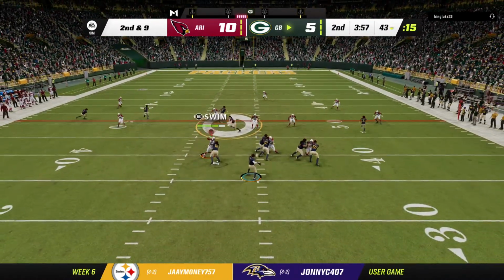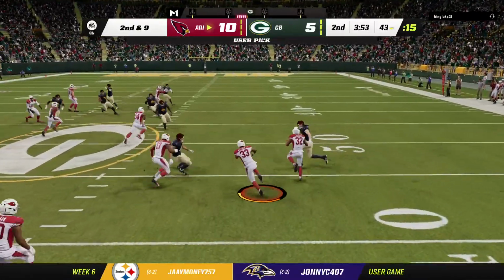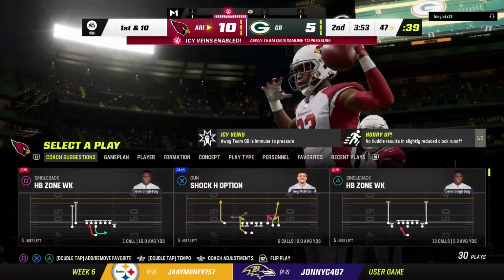Looking to throw again on second down. Corral. And he fires one that's intercepted. Picked off by Casey Hayward. And the Cardinals are going to take possession here at their own 47-yard line.